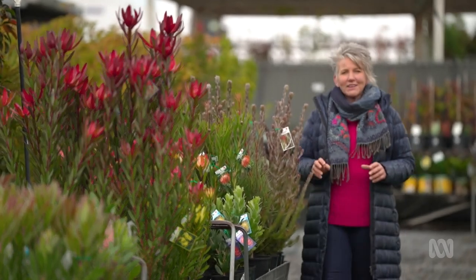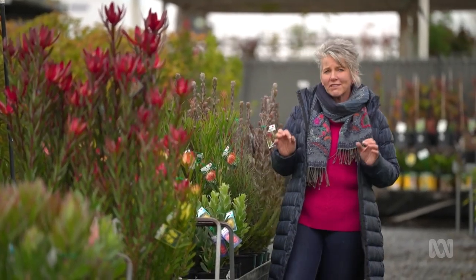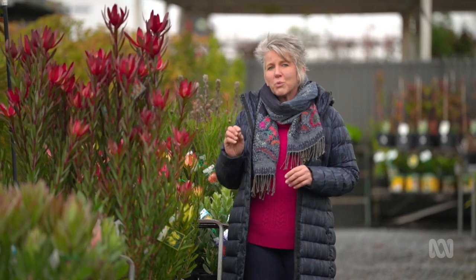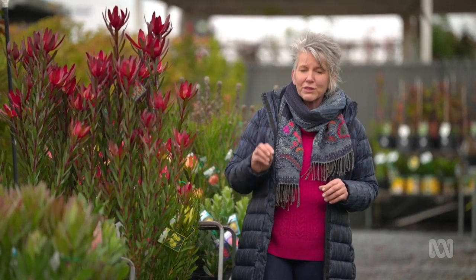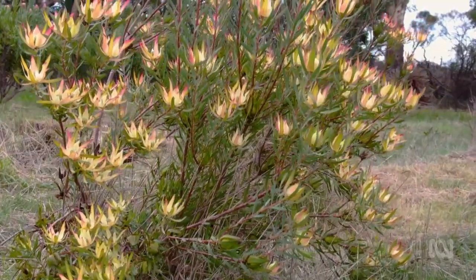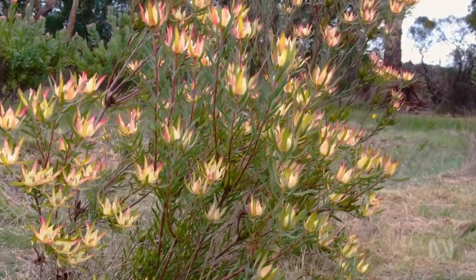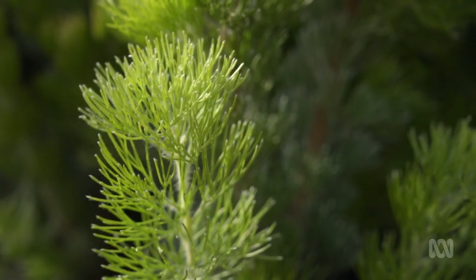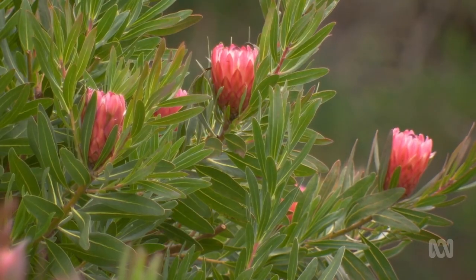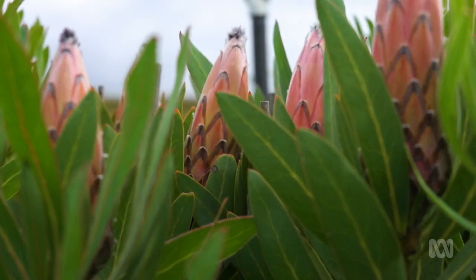Both the Australian and South African varieties require similar growing conditions. They prefer a sunny spot with well-drained, slightly acidic soil that's low in phosphorus. They're really hardy plants, having evolved over millions of years to tolerate low nutrient soils, but they're sensitive to phosphorus. So make sure you position them away from other plants that require regular fertiliser.